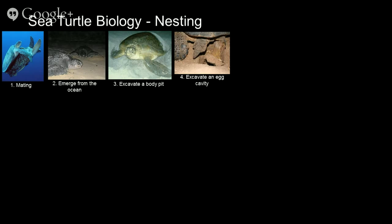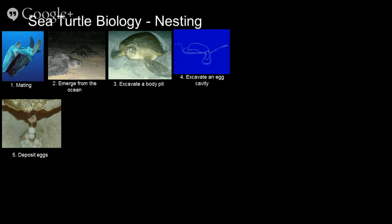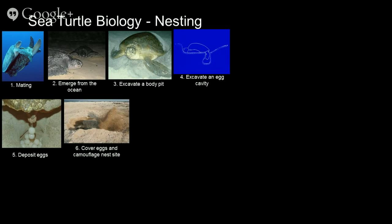All right, so for nesting, step 1 is mating. Male sea turtles actually have slightly longer claws on their front flippers, which is what they use to hold on to the back of the female in order to mate. And then the female emerges from the ocean and uses her front flippers to excavate a body pit for herself, and then uses her hind flippers to excavate an egg cavity, very gently, very delicate. It can actually be fairly deep, a couple feet deep, that she digs down with her hind flippers.